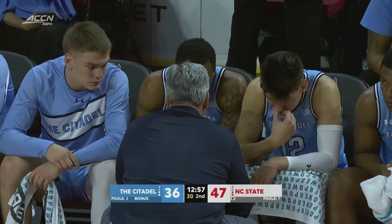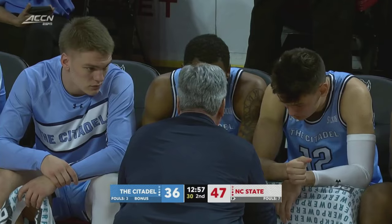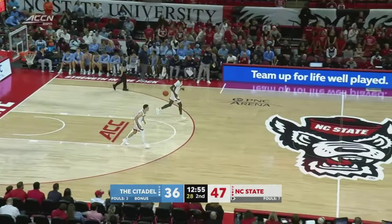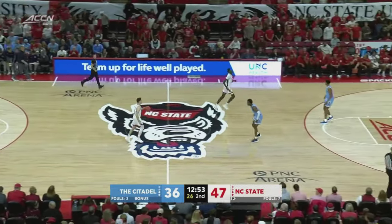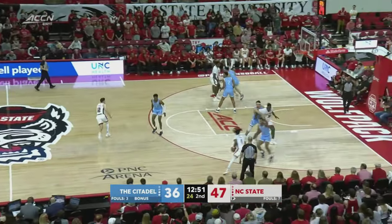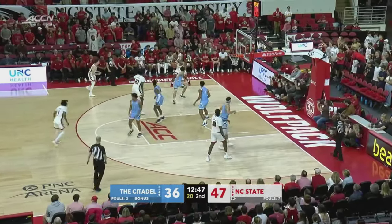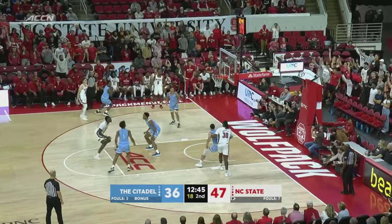They get a home game against Boston College next. So this is a team that is certainly not phased to come into a big arena like this and play an ACC team. And they're playing well, hanging in there. Yeah, I think that's one of the things that the coach wants to see. He wants to see them play against ACC schools and really kind of find out what they're about.